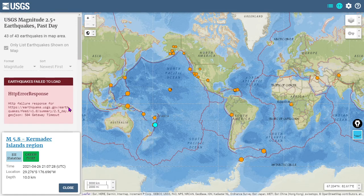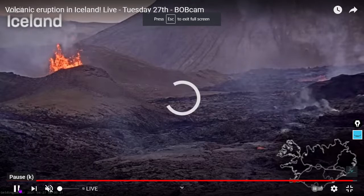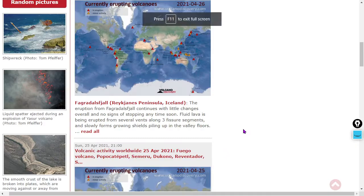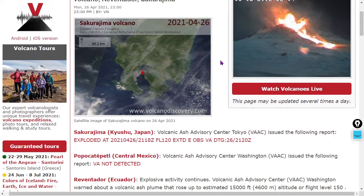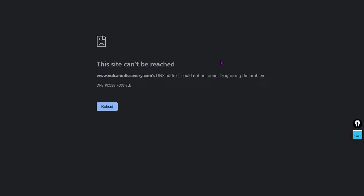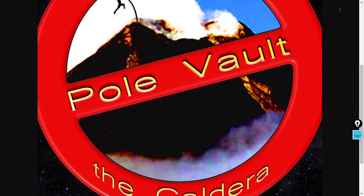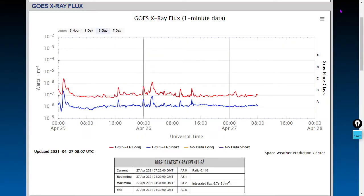And we just had this site shut down as well as a result of no internet. So in other news, Fagradalsfjall is indeed still filling up its crater valley, as you can see in this imagery. Let's check what other volcanoes have been erupting over the past 24. And it looks like we're unable to do so, as again, no internet. It's still a great time to remind our viewers to not pole vault the caldera, a public service message from smAsho.com.